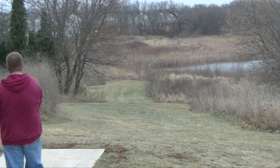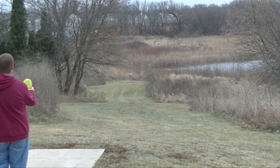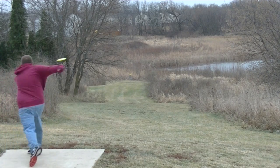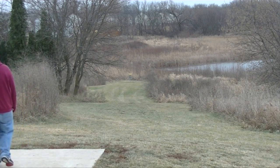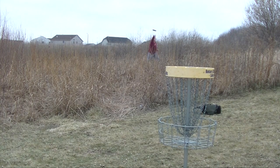Now for someone like me who's been playing for a while, that's usually not too big of an issue. But for someone who's brand new, and that's kind of what this course at least was put here for, it's right in the middle of a neighborhood, and it was put there to help get new players into the game. And a course like this, people are going to come, they're going to play it once, and they're going to be frustrated because they showed up with 2 discs, they lost one somewhere on the course, and they were looking for their other disc 10, 15 minutes at a time because the rough is so rough.